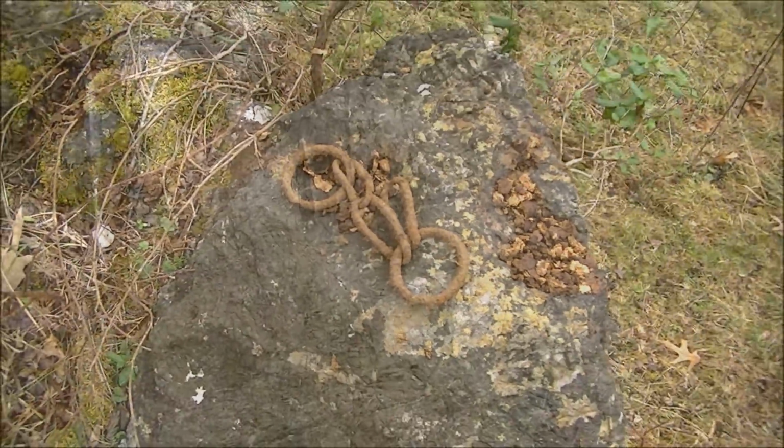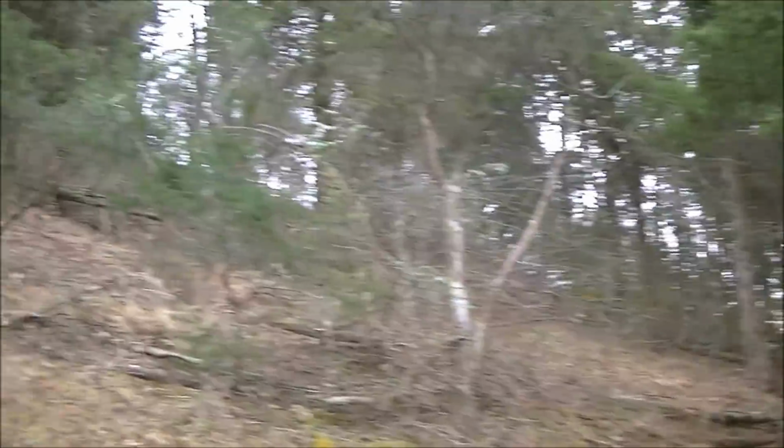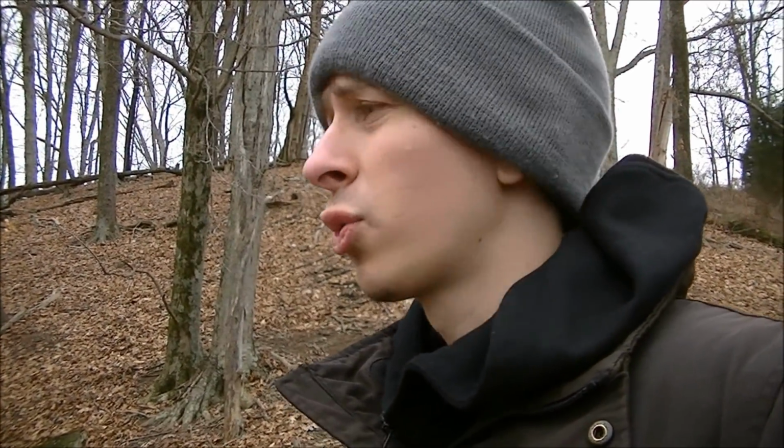And we'll keep looking. Looks like I found the deer's path up through here. Just all through there. Deer tracks. To the summit we go. So I'm almost to the top. It is beautiful up here. I love the view from up here. My house looks so small from up here. Actually got a really good view of it.